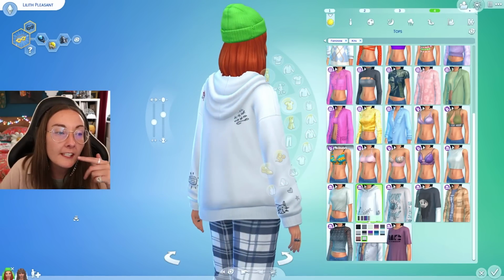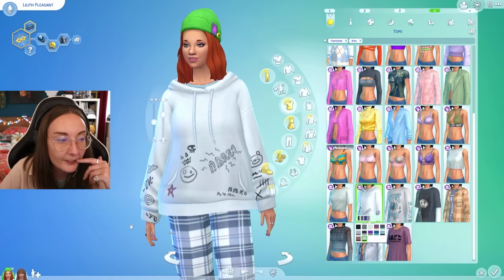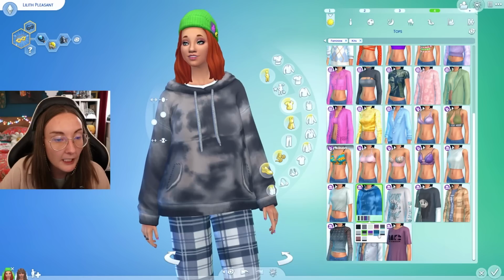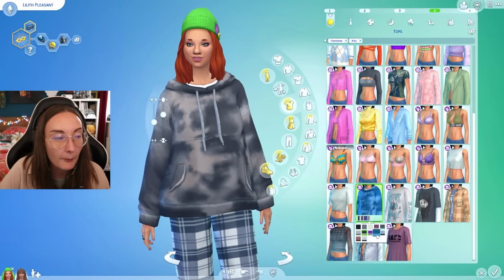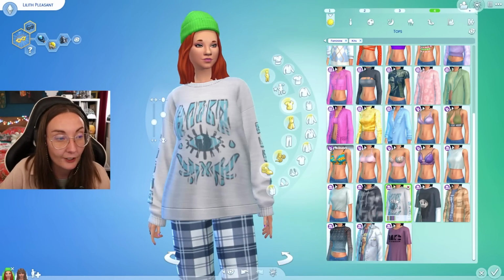It is unfortunate that we don't get these in any plain swatches. You have this scribbled one, and then we do have a couple of tie-dye. So we have three different tie-dye ones. Again, I kind of wish there was more color swatches, but that's just me being greedy.